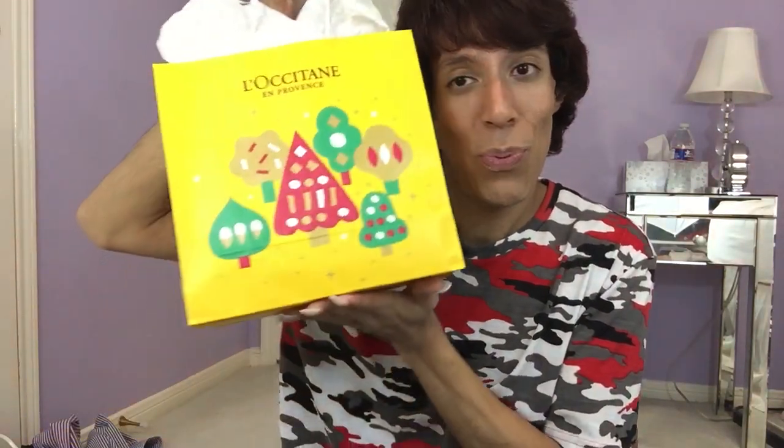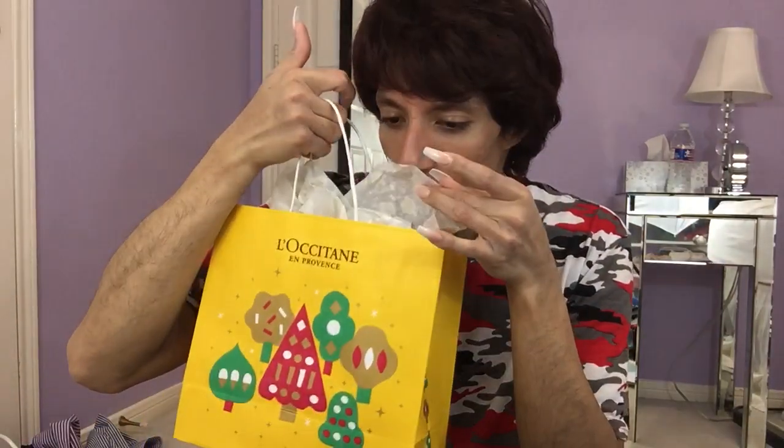L'Occitane. This bag is so pretty. Isn't that cute with the Christmas theme? How cute. And this bag, she sprayed it with like lemon spray.